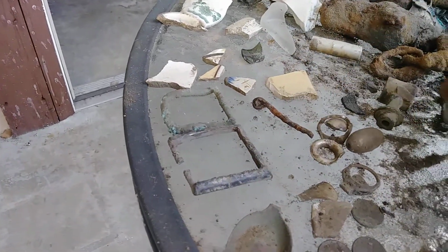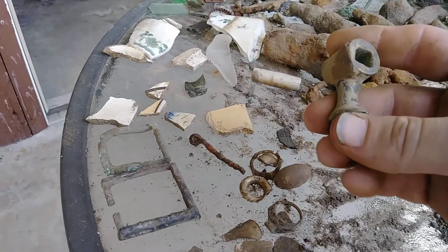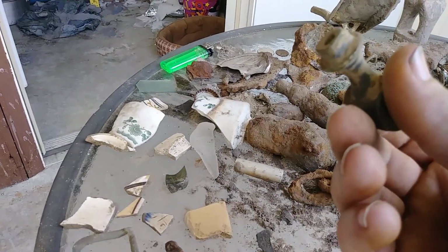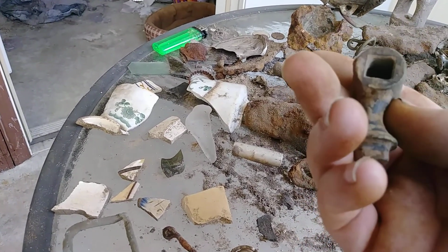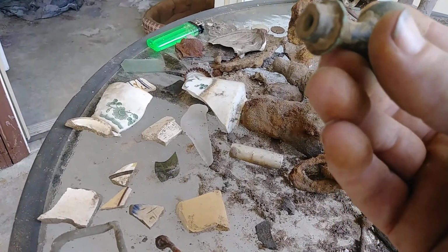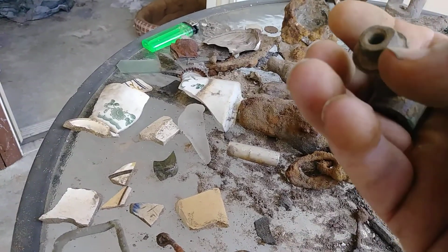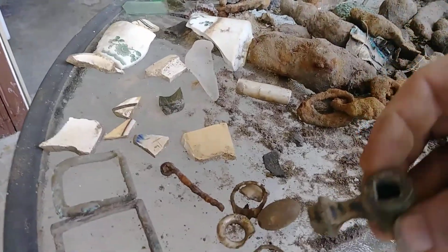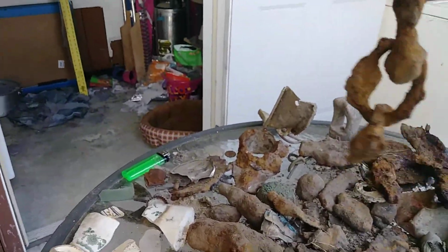Couple buckles, and this is brass. Any idea, y'all, what that might have went to? Any idea? I have no idea. It's got threads on the inside, I believe. So where it would have screwed into something. Old piece of chain yesterday I found.